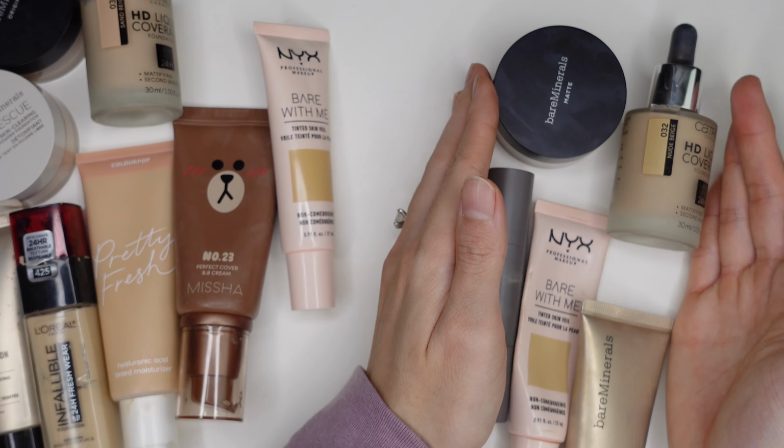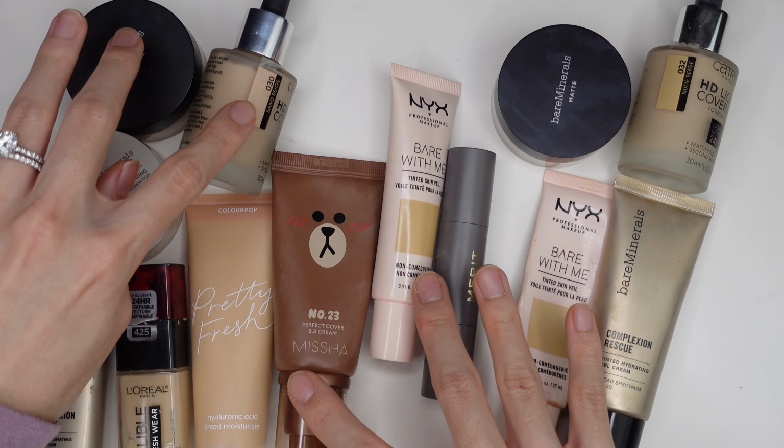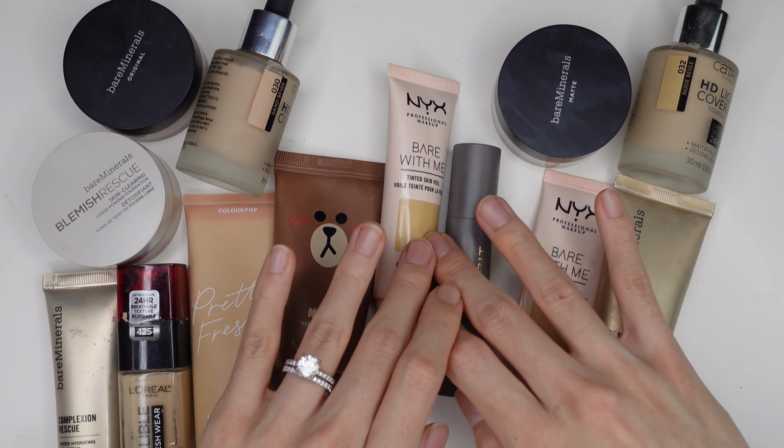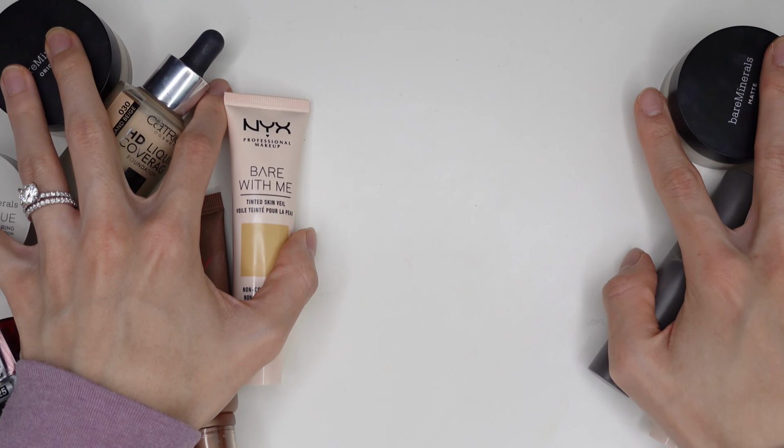Okay, so I'm keeping 5. Yes, 5, and I am decluttering the other 2, 4, 6, 8. Yes, 5 versus 8, nice. Wow, I'm definitely getting rid of more than half.